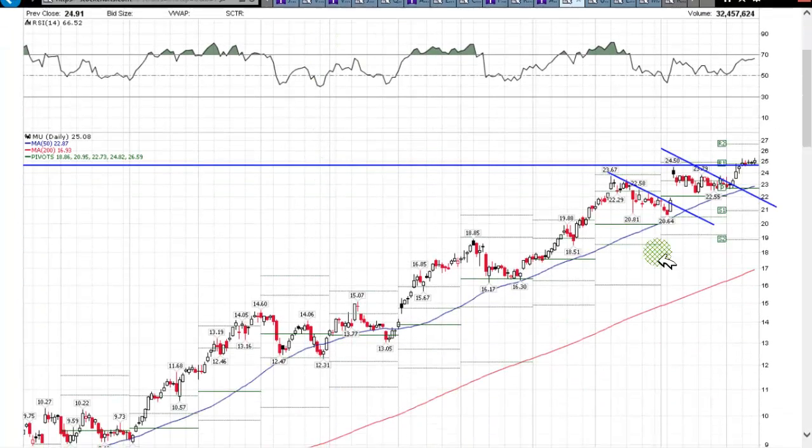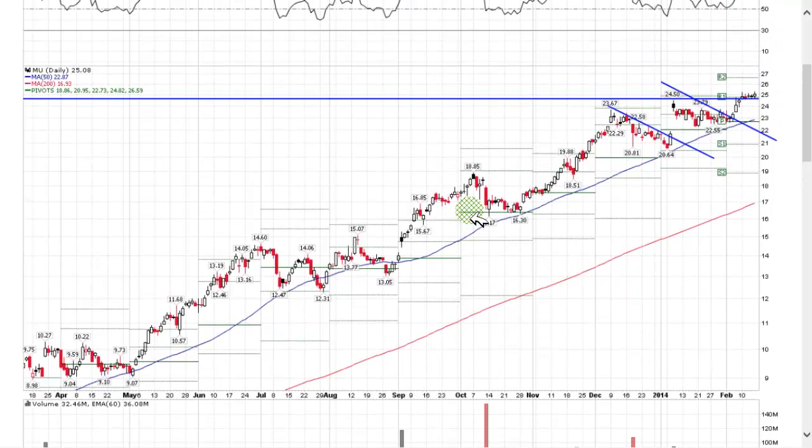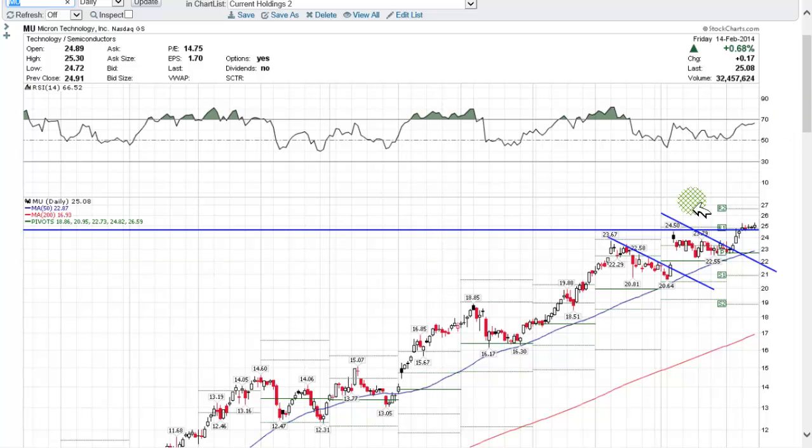MU daily chart. This one's been on a tear. I don't like the sector. I never have, although I did make a lot of money on MU. It's one of my first stocks that I ever traded back in the 90s. And it is a commodity stock. It's in the DRAM business. So nice uptrend. I like these pullbacks, these what you call flagging formations, flag formations.